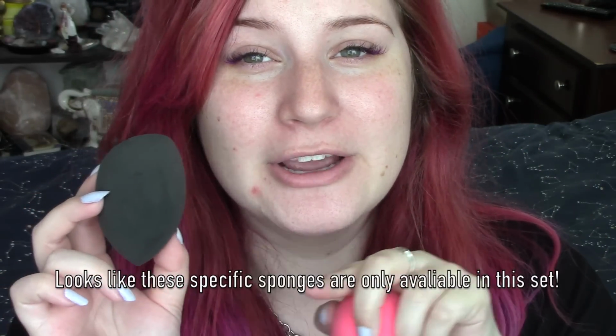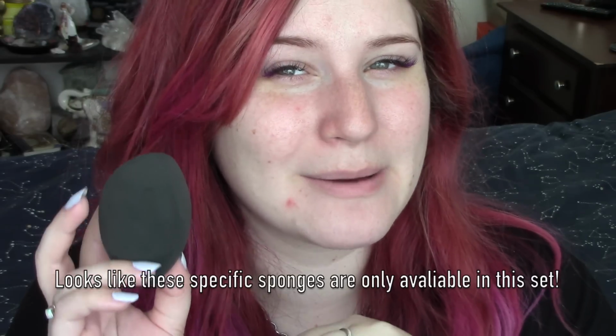This one is kind of like a twofer review. I started out with a twofer because you get to know how both of these sponges blend. I'm not sure if you can get each of these separately. I'll put it right here if you can. I think you might be able to at least get this one separately. I'm not sure about this one, but let's get down to blending out my foundation and seeing how this works.